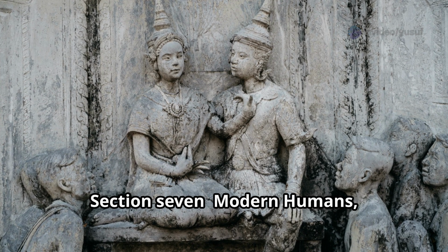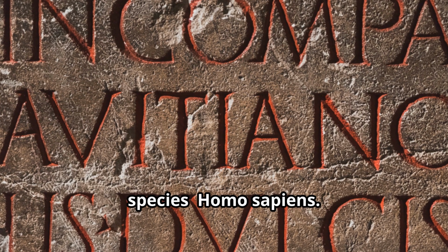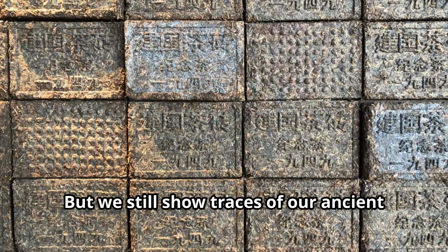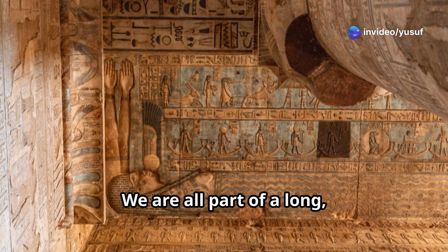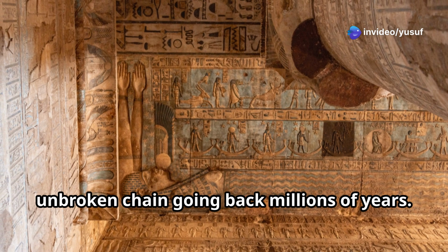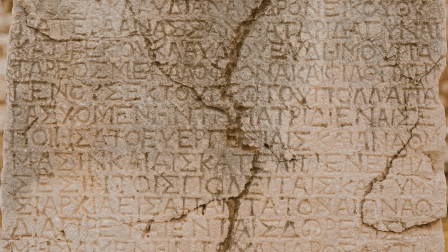Section 7. Modern humans, ancient roots, still evolving today. All humans alive today belong to the same species, Homo sapiens. But we still show traces of our ancient ancestors in our DNA. We are all part of a long, unbroken chain going back millions of years, and even today, humans are still evolving.